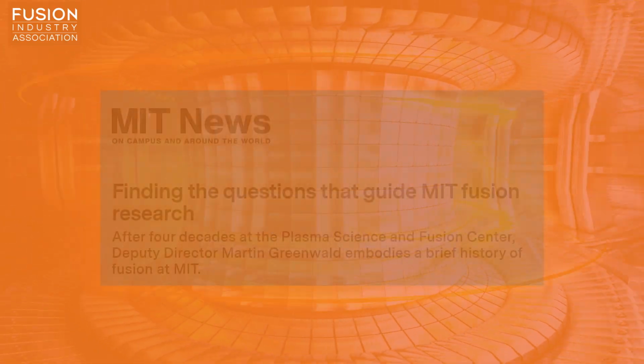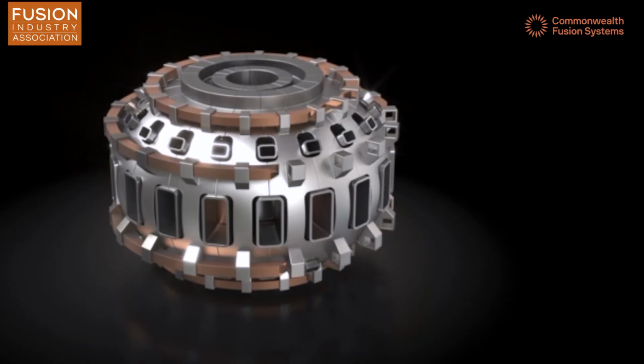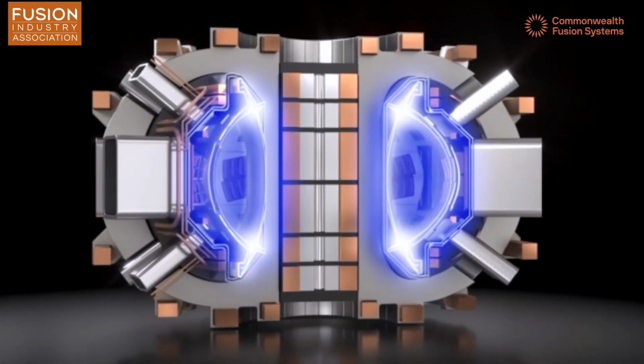4. Finding the questions that guide MIT fusion research. This article in MIT News discusses the retirement of Dr. Martin Greenwald, the Deputy Director of the Plasma Science and Fusion Center at MIT. Dr. Greenwald has been a major force in the development of the Spark tokamak, which will be built as a joint effort by MIT and FIA member Commonwealth Fusion Systems, or CFS.